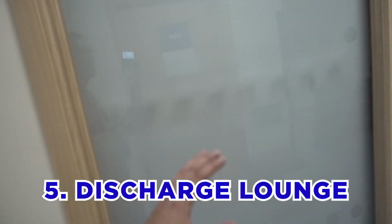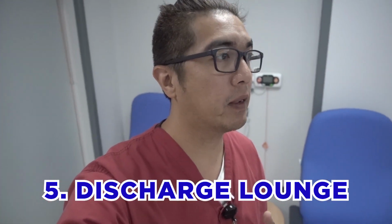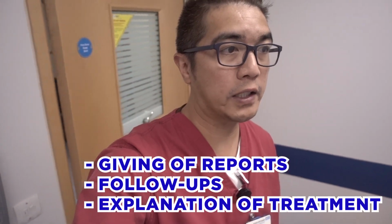So that's the 4th step in the patient's journey in the endoscopy unit. Let's go to the 5th and final step. Here we go. When you're fully recovered and the nurses are sure that you're perfectly fine and fit to go home, we bring you to our discharge lounge. Patients tend to stay and sit here and wait for their relatives to come pick them up. And when their relative arrives, we bring them to our consulting room or another discharge room, which is more private. And in here, we explain everything and give the patients their reports.